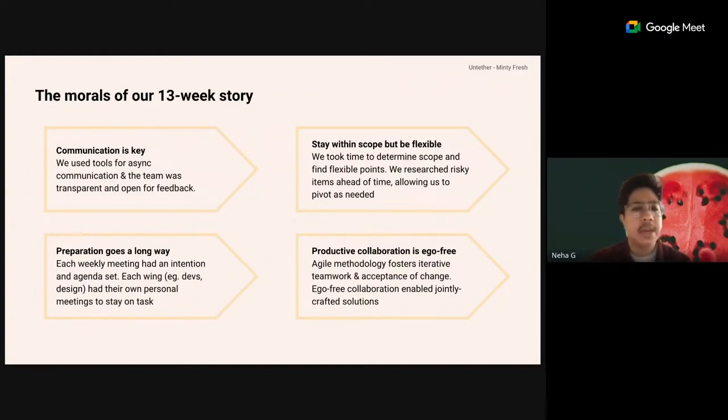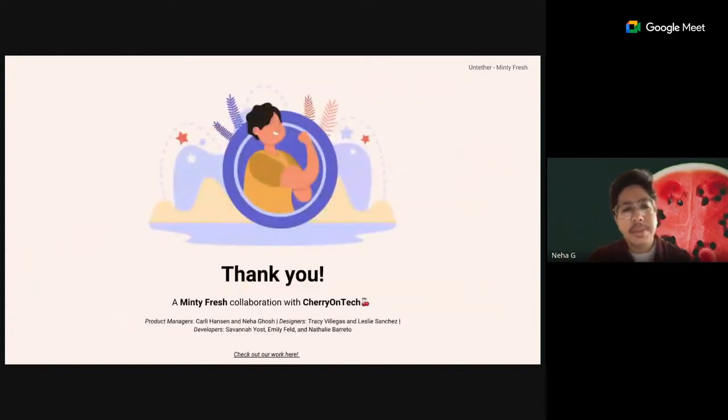Our team really took feedback together really well. Because of that, we were able to jointly craft solutions that we all felt good about. And that's it for the Minty Fresh squad.